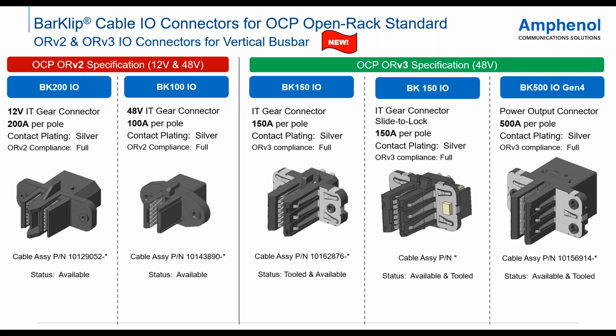One of the big differences between the ORV2 spec and the OCP V3 spec is that we are moving from 12 to 48 volt connectors, much higher amperages, and then we also do have a dedicated power shelf connector versus the ORV2 connector today.